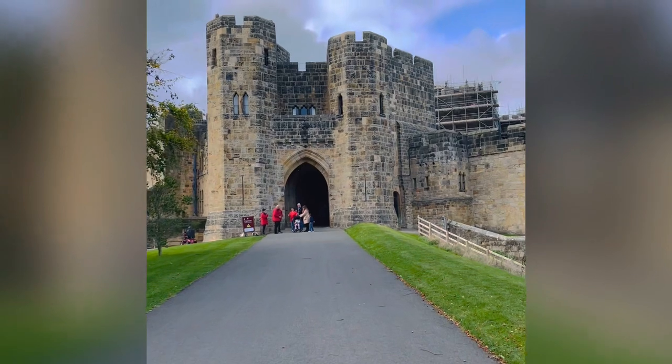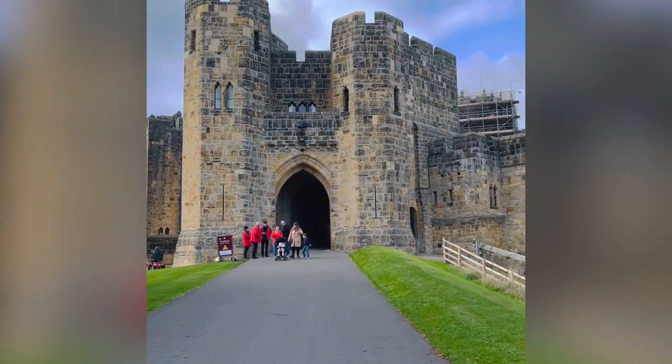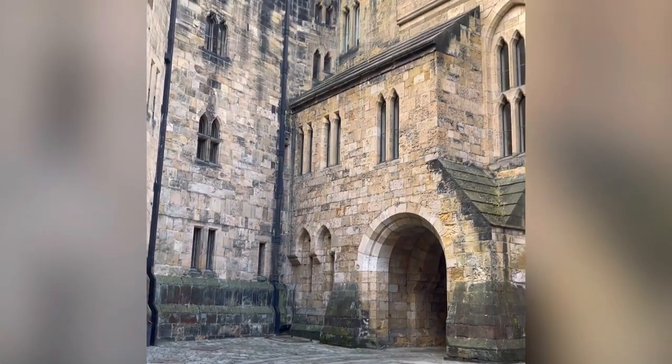Welcome to Alnwick Castle, home of Hogwarts. This castle was used in Harry Potter so many times.